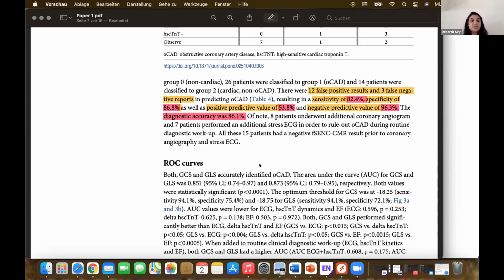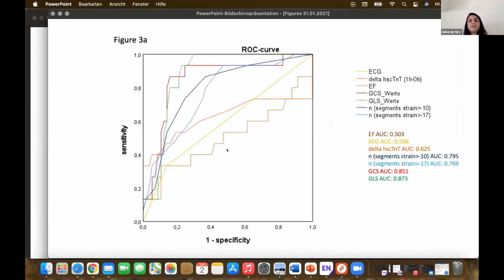We also took a closer look at quantifiable markers, such as the global circumferential and longitudinal strain, and we plotted these in area under the curves for the identification of obstructive coronary artery disease, together with other parameters such as ejection fraction, the ECG, and then the HSCT-NT kinetics. And as you can see, all these standard parameters had rather low area under the curves. Even the segmental analysis based on the number of segments with a strain above -17 and then the number of segments with a strain above -10 significantly improved the area under the curve.